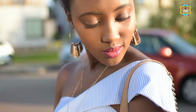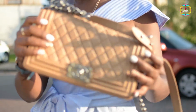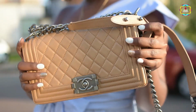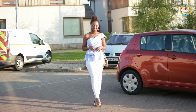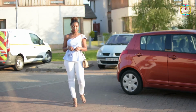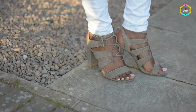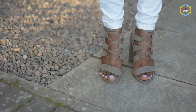And then I just went for nice cute little tassel earrings because they match the whole outfit properly. And I went for my Chanel boy bag because it's beautiful and it brings some chicness to it. And to finish off the look, I paired all this with some nice laced chunky nude sandal heels because they are beautiful. It matches my bag kind of, and it brings the whole look together.